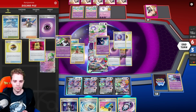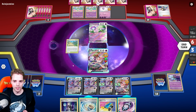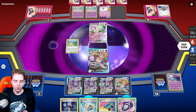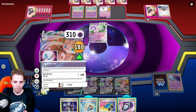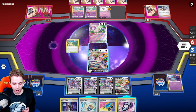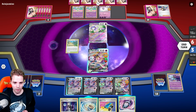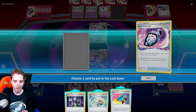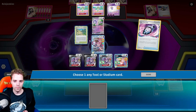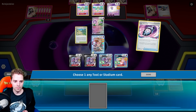Echoing Horn is a play as well. Yeah, I should have done that differently though. I don't think they have Penny. So I will... Echoing Horn could get them a better attacker though. Lost Vacuum. We can also get Lost Vacuum and then draw more. We have the Boss's Orders. Probably gonna get knocked out here, so might as well get rid of this. Collapse Stadium is nice though.